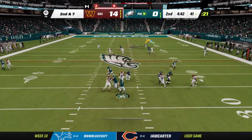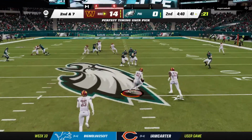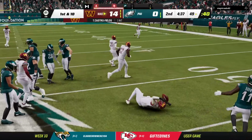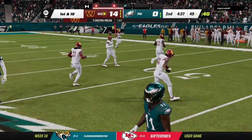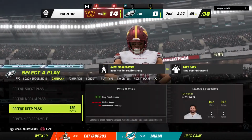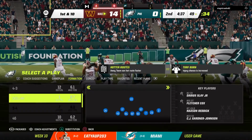The playbook is still open for the coordinator. This time for Smith, and it's intercepted. It's Tariq Castro-Fields who picked it, and the Commanders are going to have great field position here as this is returned just shy of midfield. He's at it again, Charles. He had the pick six last week. Not a pick six here, but an interception.